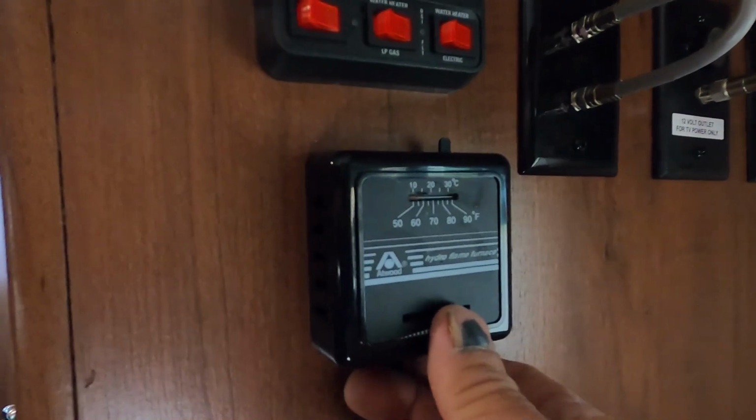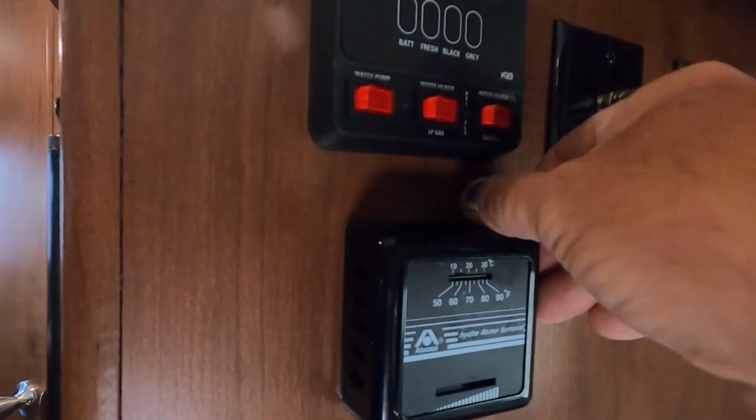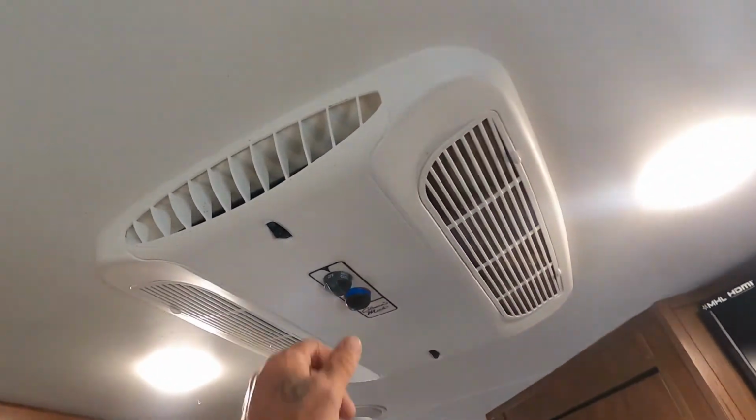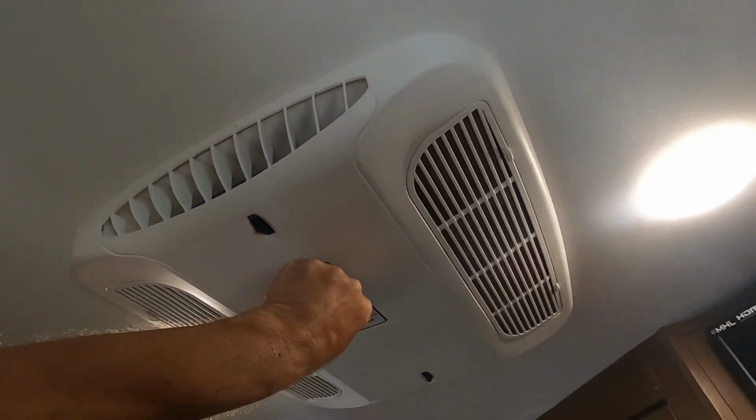Turn that on, turn the heat up. There's your furnace kicking on. I'll shut that off. You'll notice your furnace takes a few minutes to shut off. Up here, your AC. Crank that up, working nicely.